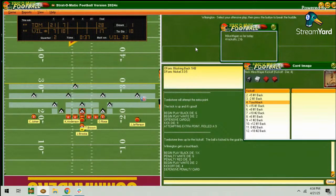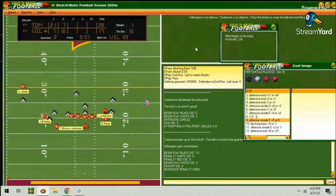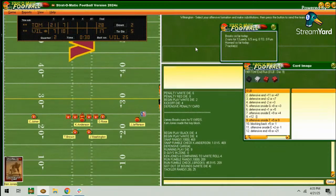James Brooks in. Wilmington starting at their own 20 in a blocking back set. 2 timeouts for each team. And run left, Brooks. And he's going to get a nice block and pick up 5. 2nd and 5. Does get out of bounds.